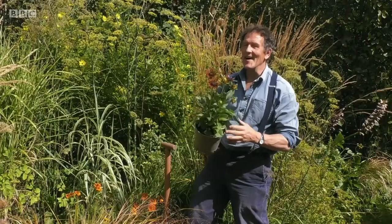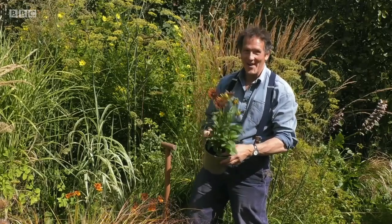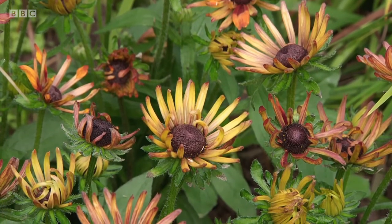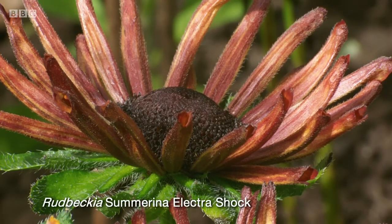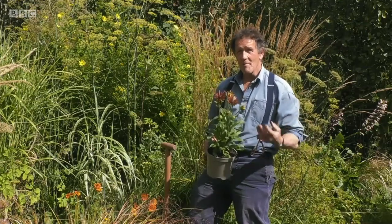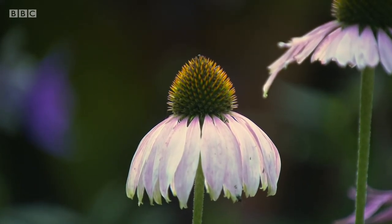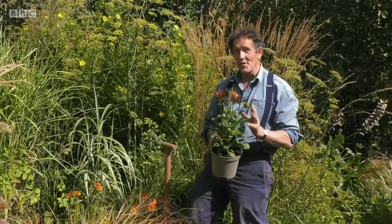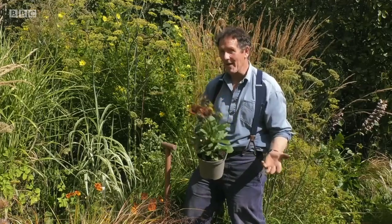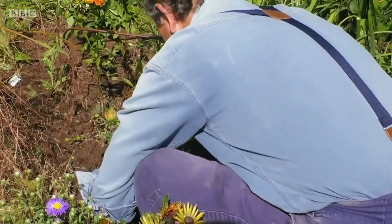Now, this is either Rudbeckia electroshock or Echibeckia electroshock. And Echibeckia is actually a made-up name because this is a cross between Rudbeckia and Echinacea. They're both cone flowers, both come from North America. But the problem with Echinacea is they tend to be very short-lived, particularly if they get too wet in winter. And the idea is that this will have the qualities of Echinacea, but some of the robustness of Rudbeckia. Right, that can go in the front. They like fairly good drainage.